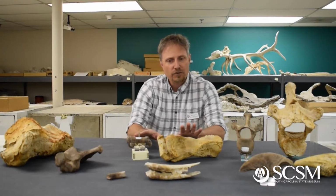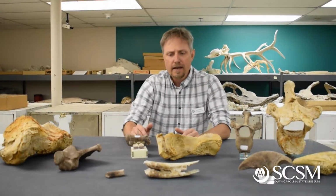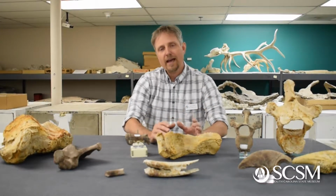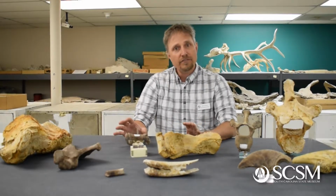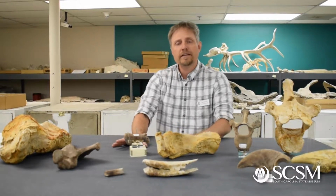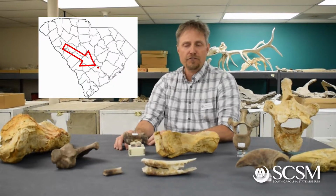What I tried to do to give you an idea of the size range, because these giant ground sloths, some were smaller than others, some were larger than others, is the bones that you see. If we have a finger bone of one, we have the same or similar finger bone of the other, and that should give you an idea of scale. So we've got sloths of two different ages. One is called Megalonyx jeffersoni, and the fossils we have of that particular species are around 450,000 years old. And they were collected from a site near Harleyville in South Carolina in Dorchester County.